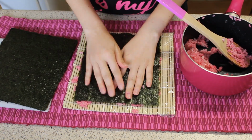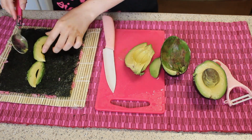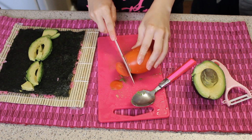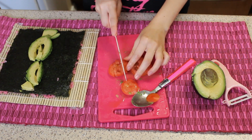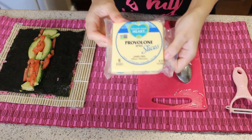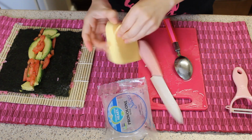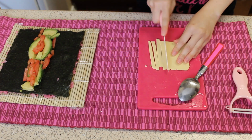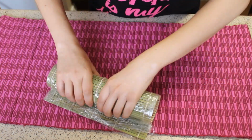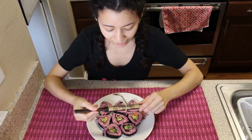And on top of this layer, you are going to add all of the veggies that you want inside your sushi. In my case, I will be adding avocado, I will also add tomatoes, and I'm going to be adding vegan cheese. You can add anything you might want. Once you're done adding everything in the middle, we're gonna go ahead and start rolling our sushi. Once you have your beautiful roll, you can start cutting it in tiny slices and serve it as you desired.